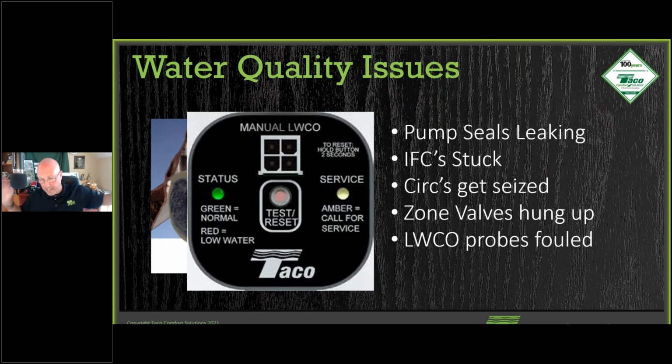Anyways, so yeah, your low water cutoff probes are going to get fouled up. They get a coating on the outside, and may not have the proper readings, and they're going to trip out. Okay, yeah, the water quality is just not what it used to be.